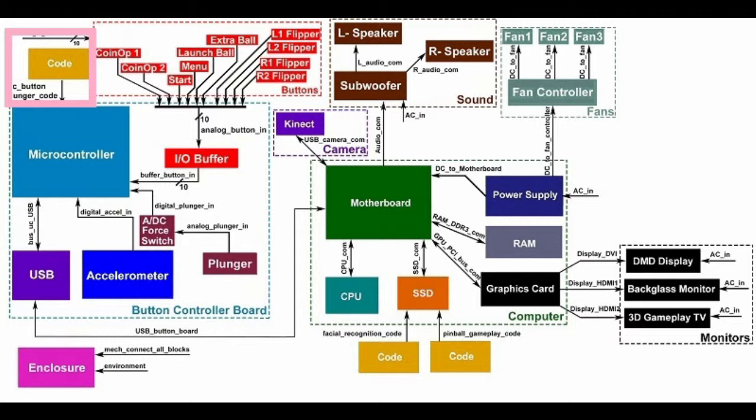Our last few blocks are the fan controller, the sound block, the camera block, and the monitor block. For the fan controller, we used a thermistor in a voltage divider configuration with a comparator. The comparator sent a voltage to a MOSFET which allowed current into a fan such that as the temperature increased in the enclosure, the fan speed increased.